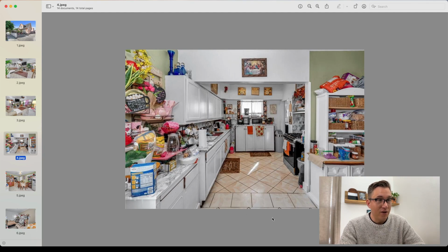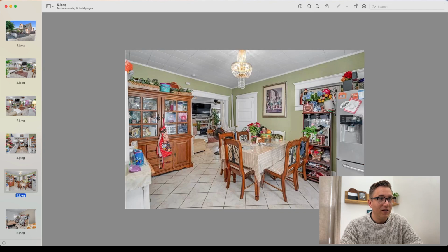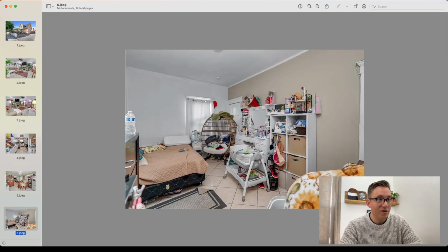This is our kitchen. So same tile floor. It looks like the kitchen cabinets have been updated. The counters are updated, not the best quality. I believe these ones are Formica, which isn't super durable, but not bad. And then there's also a big dining area. This closet right here is a large pantry for food storage.